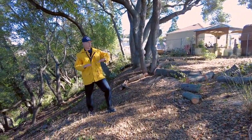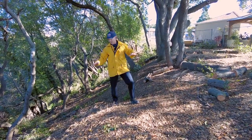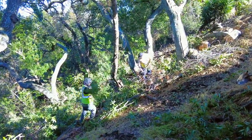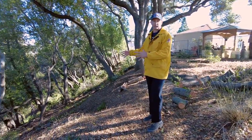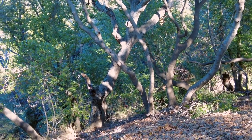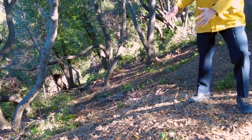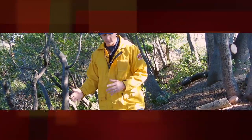So if you want to take an overall look at this landscape that I'm standing in right now, the ladder fuel that I've talked about before is non-existent right now. There are no big bushes underneath the tree canopy, and all the limbs have been brought up to at least 6 feet high, and in this case, much higher than that. If you were to imagine somehow a fire were to start here, there would be very little for it to burn, and it wouldn't have anywhere to go.